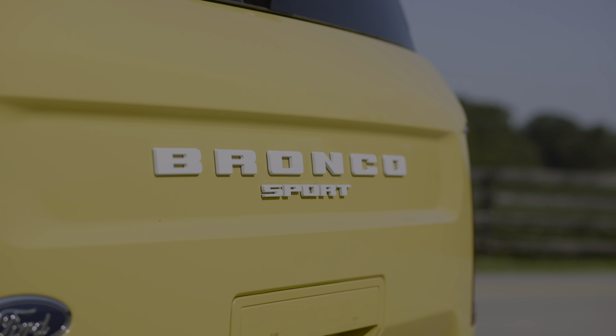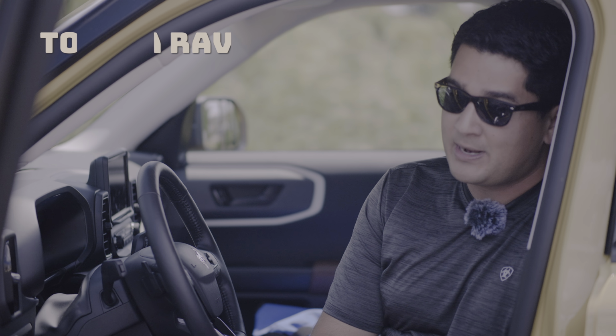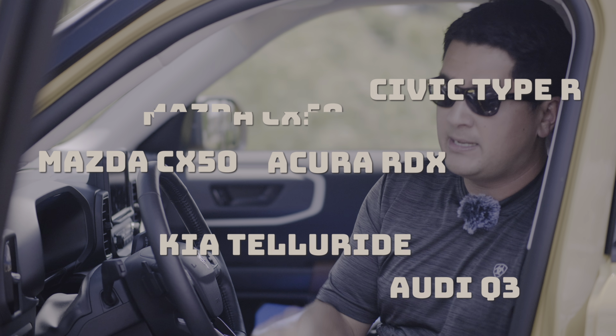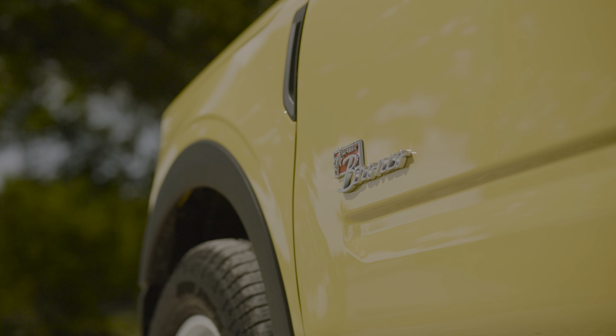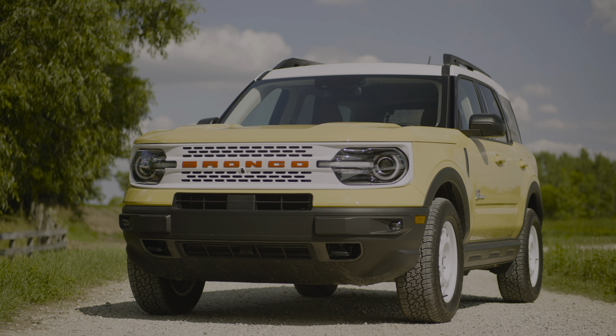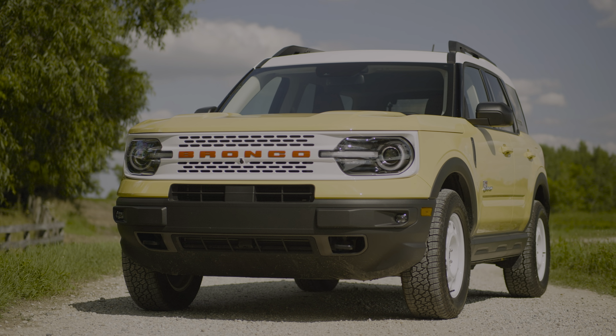And let me tell you, there are many other ways you can spend your ducats, and here is a list on screen. The reality of the Bronco Sport is this thing was designed to be an affordable vehicle. It's best sampled or tasted in the $30,000 to very low $40,000 range. That's where the value proposition of this vehicle really exists.